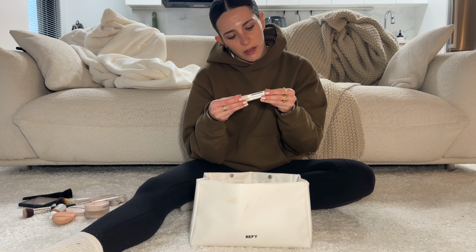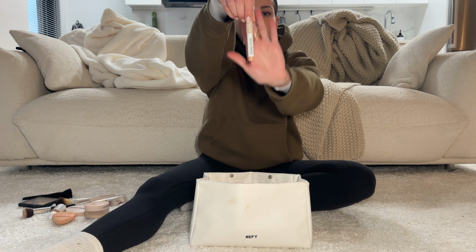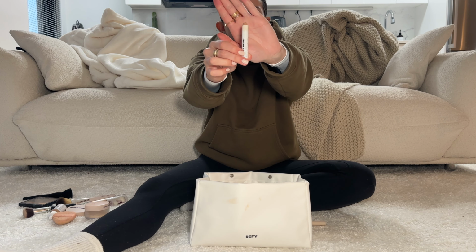I have the shades 12 and 14. So this one is shade 12. It's more of a peachy shade and I use this under my eyes. Obviously I need to sharpen them, but it's literally a little pencil and I just draw a little bit under my eyes, and then the peachy shade cancels out the dark circles. These blend out so nicely. I just blend these out with my finger, really gently, and you can just tap it out. You can smooth them.